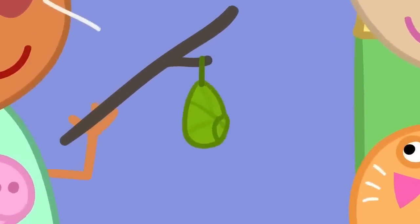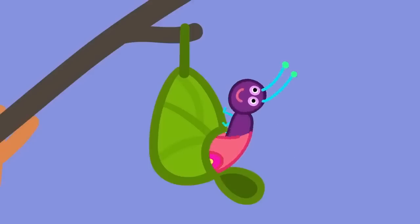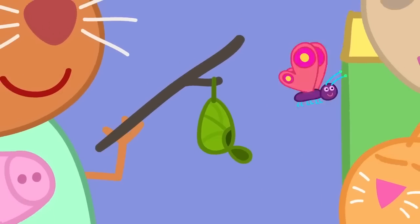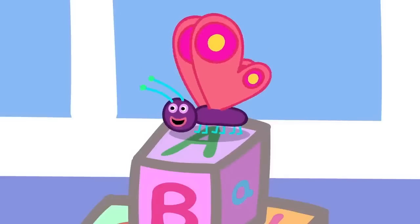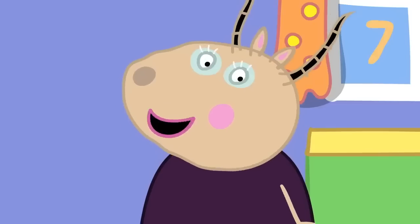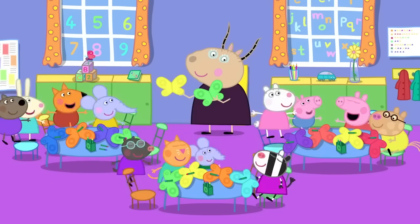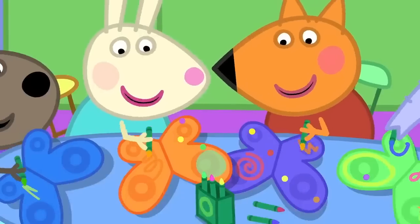The chrysalis is hatching. Ooh! What is it? Dinosaur. It's not a dinosaur, George. It's a butterfly. The caterpillar has turned into a beautiful butterfly. Who wants to decorate one of these paper butterfly wings? Me! Me! All the children are making beautiful butterfly wings.